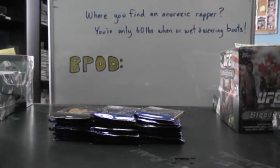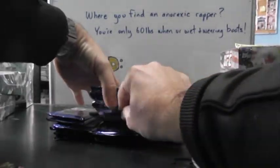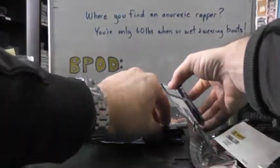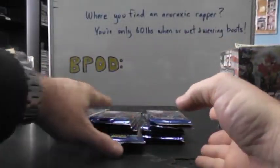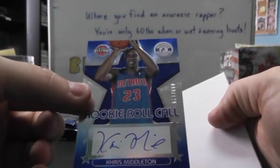Alrighty. Here we go, Mike. Sloan. Starting off with Kobe. Kobe. And Kobe, and Kobe. All right. Tony Allen, $2.99, and Chris Middleton, $1.29 autograph.